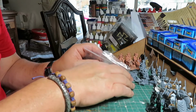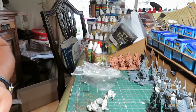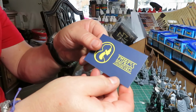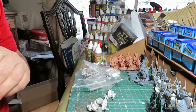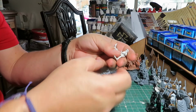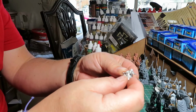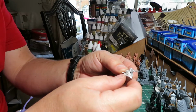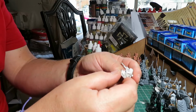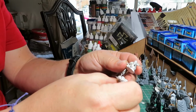I also went along to, oh, who was it? Empress Miniatures. I was really impressed online with some of their newer figures they've just released, and I wanted to take a look at them. And of course, taking a look at them means you buy them, doesn't it? Look at that sniper. This is a British late war sniper. Just thought it was absolutely awesome.